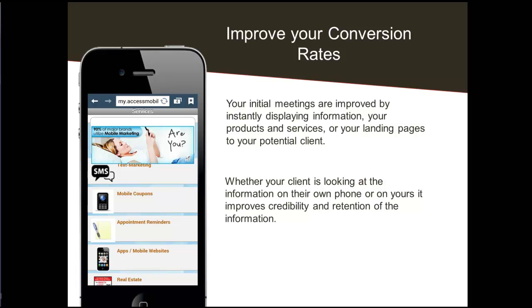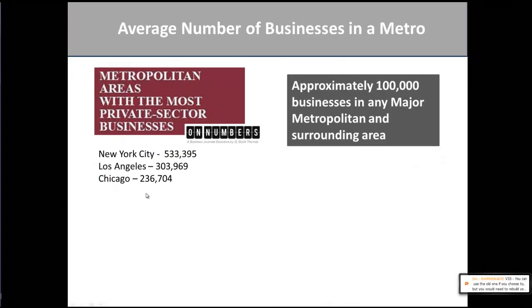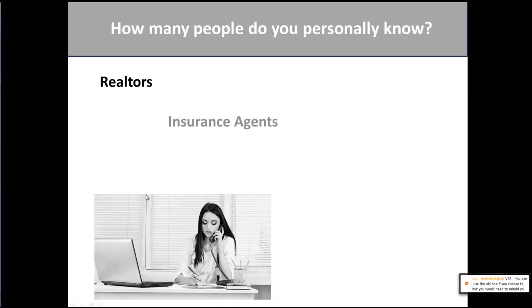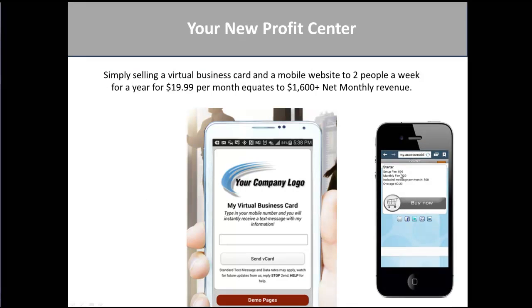And if I've got a page on my mobile website that says virtual business cards, and they can click that, and then it takes them right to a hosted sign-up page where it shows them, hey, sign up right now for no setup fee and $9.99 a month.